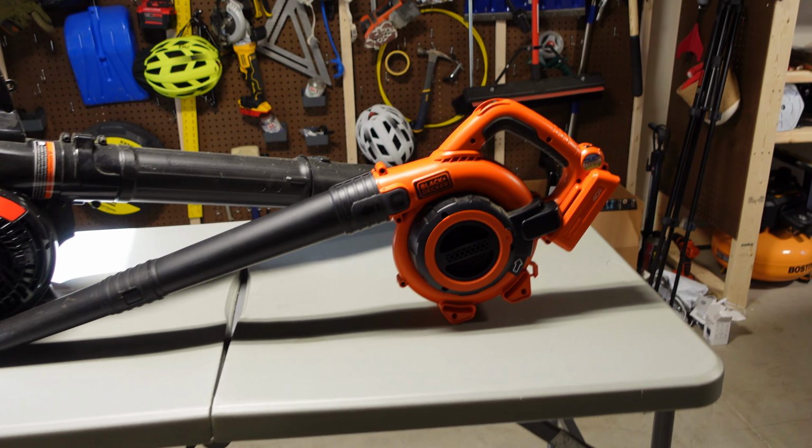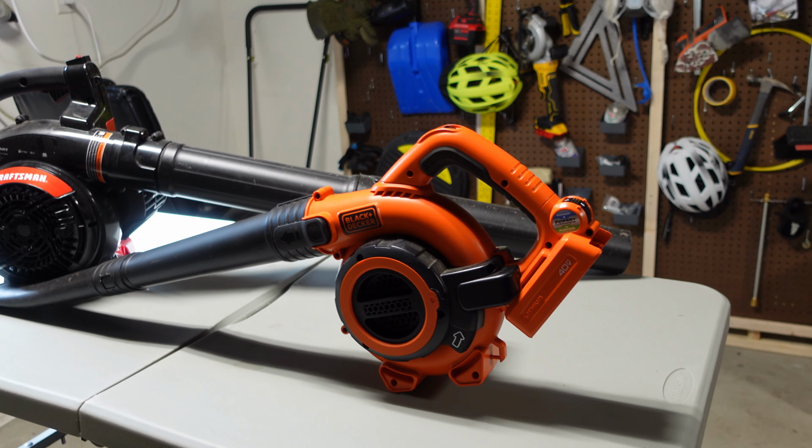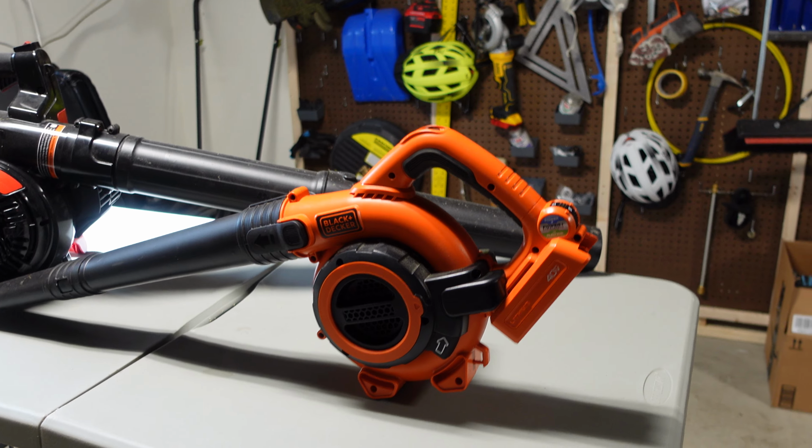You've got it at home. You've got a power cord. You've got an outlet that you can plug it into, and you charge the battery. You plug it in. You're good to go.